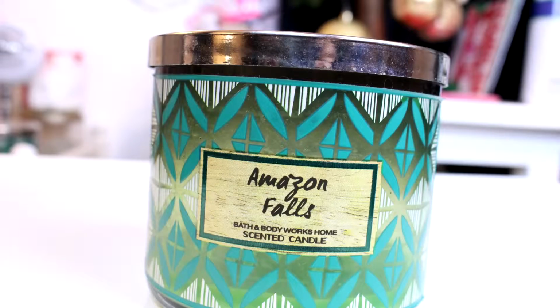The next one I finished up was this Amazon Falls, and this is by Bath & Body Works, and I'll read you the description. It says, experience the breathtaking beauty of a lush waterfall in the remote Amazon with notes of fresh water, green rainforest fern, and a hint of sunlight.